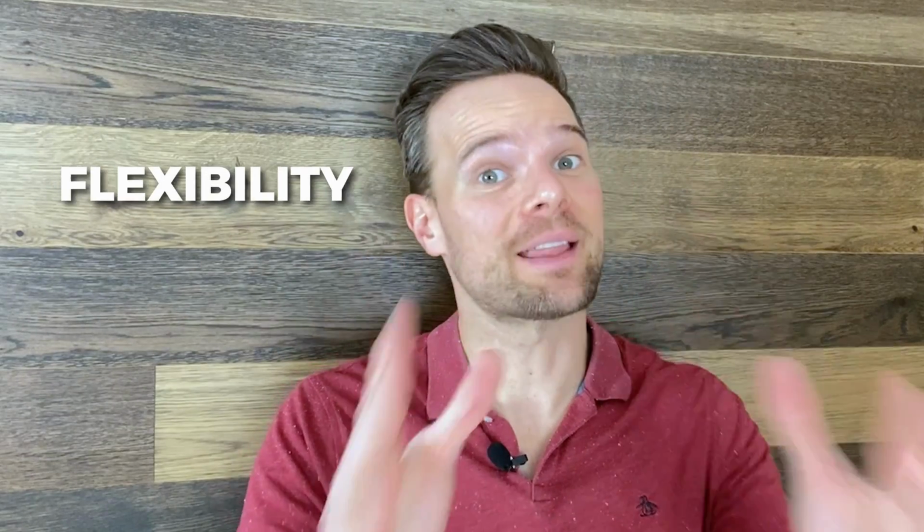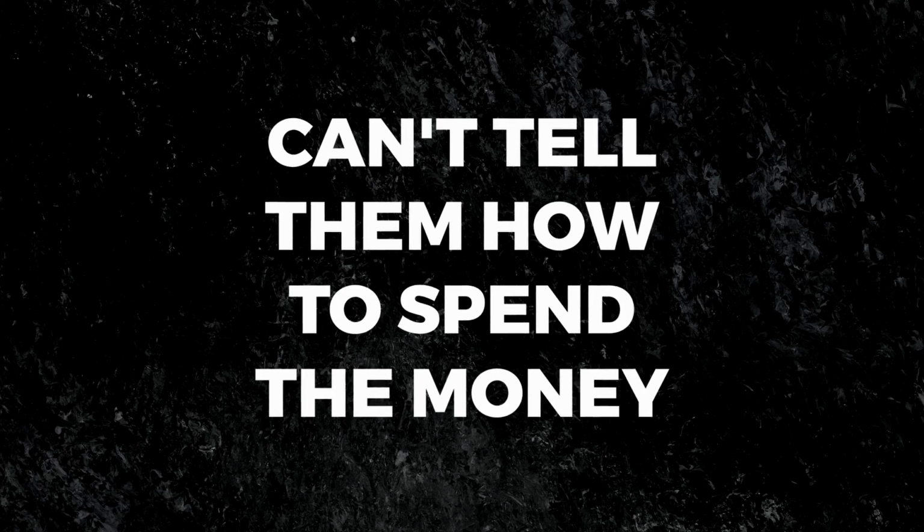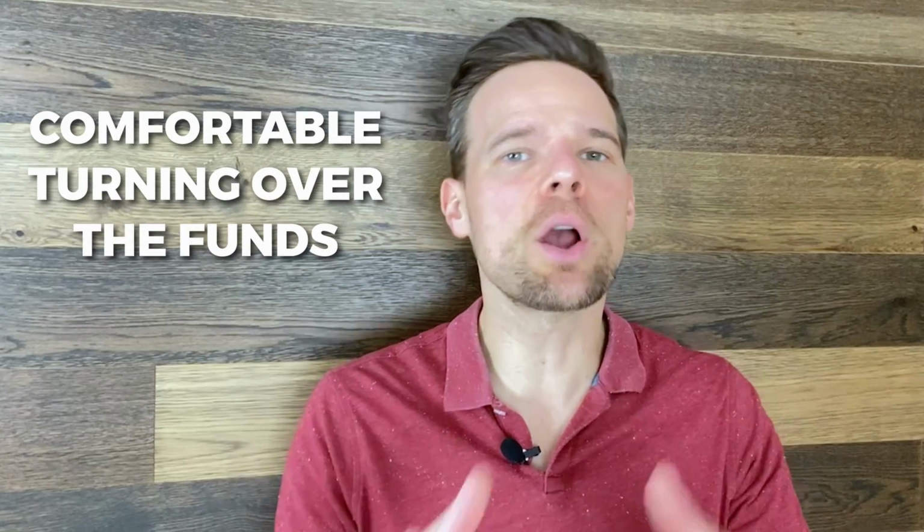One of the biggest benefits of the UTMA account is flexibility. However, that flexibility can also be a major disadvantage. If you create a UTMA with the intention of your child using the funds to pay for college, there's actually nothing that dictates how they spend the money. So she could use the account to cover the cost of college or anything else. When you set up a UTMA account, you need to make sure that you are comfortable turning over the funds, knowing that they can be used for whatever your child wants.